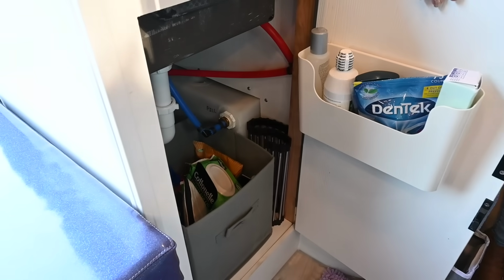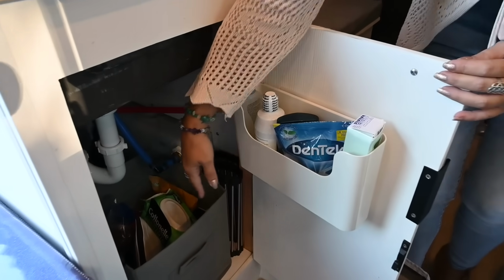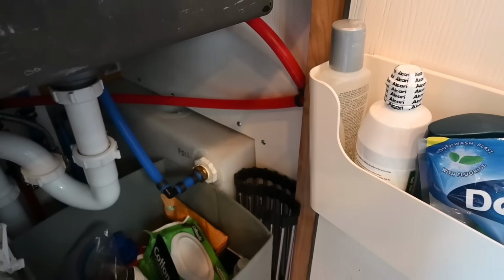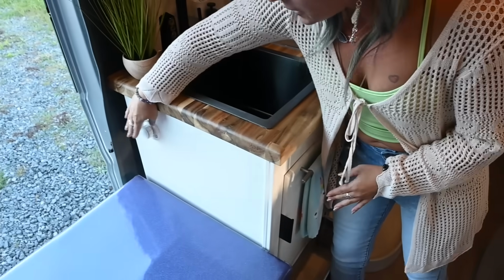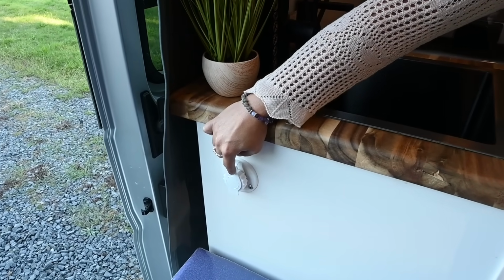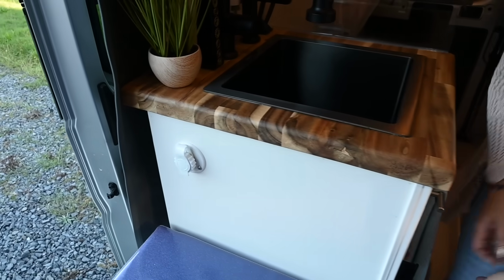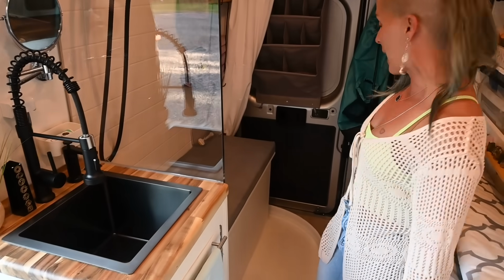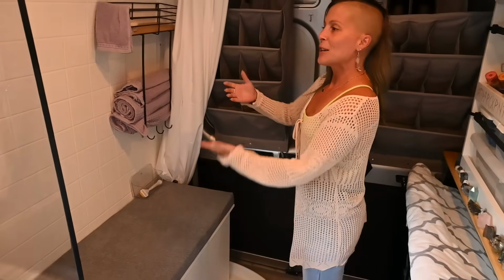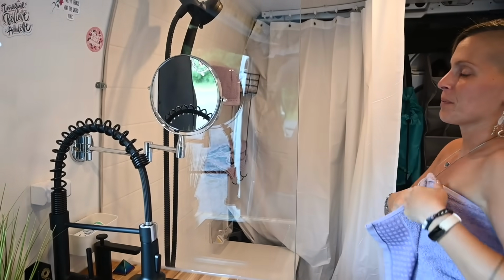But on top of that, down here, that's my freshwater tank. And real easy, you hook this up to a hose, it's right here. So you fill up the tank, it's 32 gallons, which is a lot of gallons for my beautiful shower.